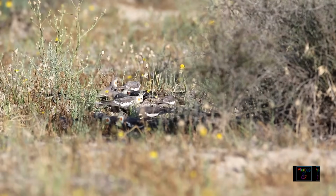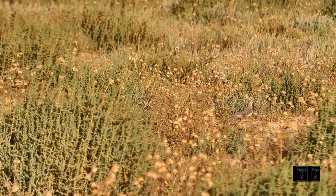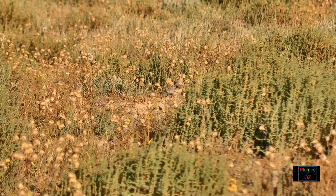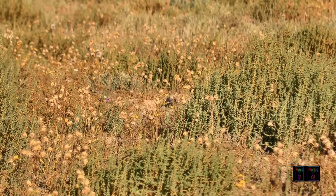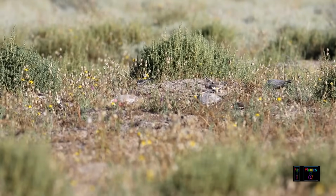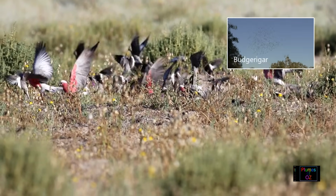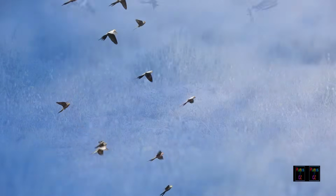As I tried to get closer to these birds to find out exactly what they were feeding on, I noticed that there were other parrot birds there as well. Not so much parrots, but cockatoos, and as you can see, there are some galahs, and flying about and landing in close proximity were budgerigars as well. Unfortunately, suddenly, I was too close.